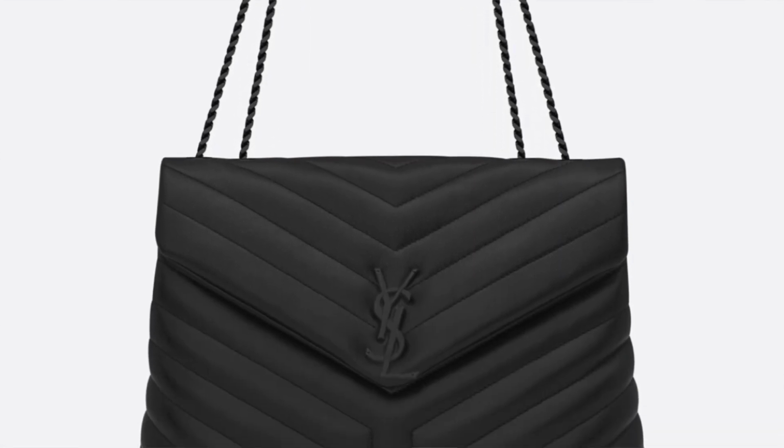I personally have it in the dark beige color, but there are a ton of darker tones that you can choose from. I think YSL does colors so beautifully. So they do have the all black one, which I think is absolutely stunning. And they also have the black option with either gold or silver hardware if you prefer that way. But I think that this is a great bag.